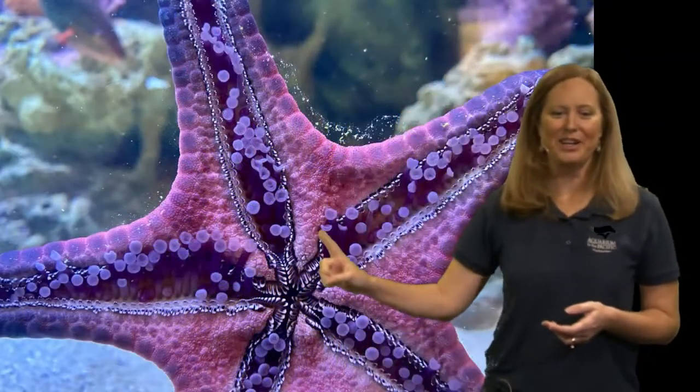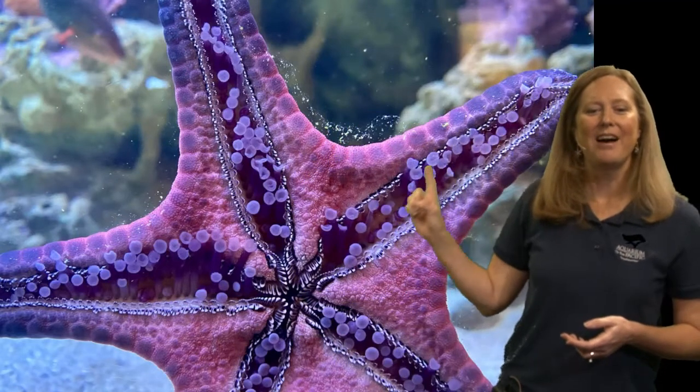So these are the undersized, these are 2 arms of a sea star that we're seeing on the side view of the picture, but they also have tube feet sticking out, and that's what sea stars use to stick to things. So here's another great picture of the tube feet on the bottom of a sea star.